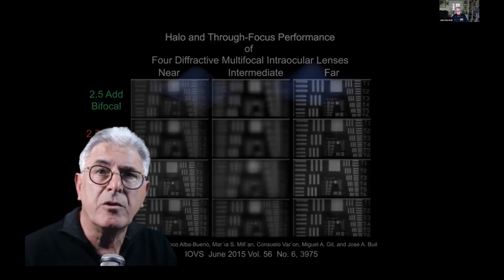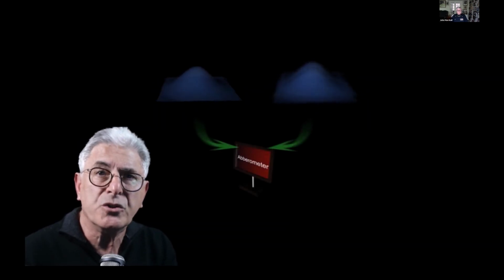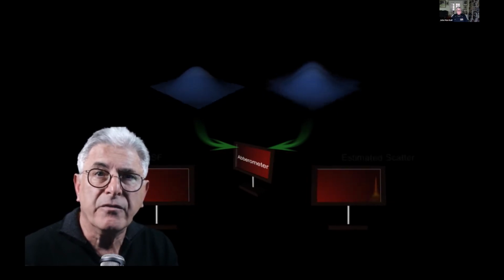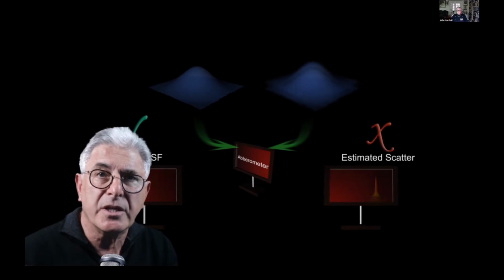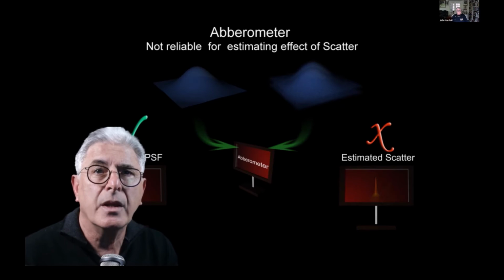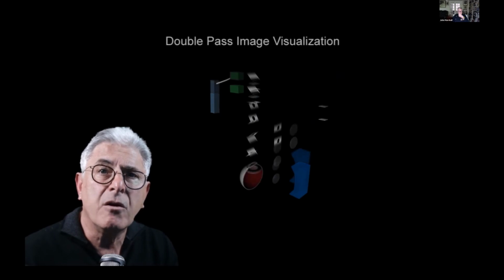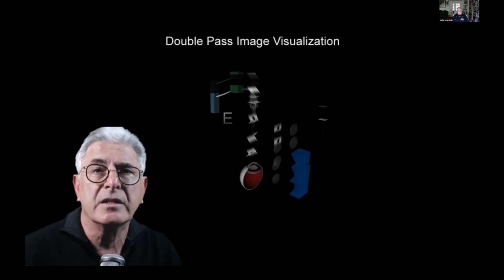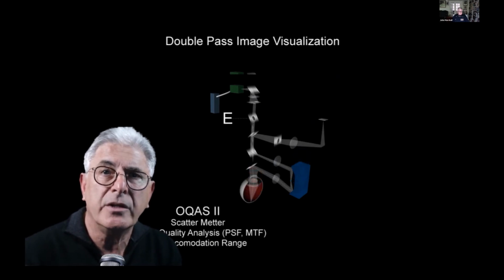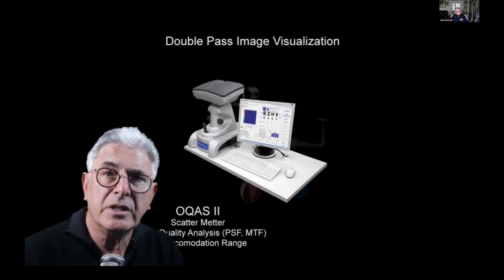Clinically, wavefront aberrometers are able to provide an estimate of the point spread or modulation transfer function, but underestimate the effect of scatter and dysphotopsia associated with multifocal lenses. Double-pass image visualization, however, is a useful device and provides a comprehensive optical quality analysis, including the MTF and scatter of different intraocular lenses implanted in patients.